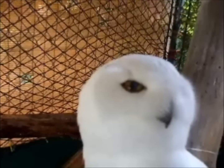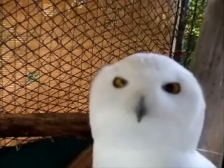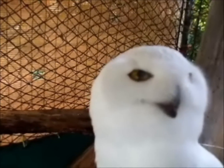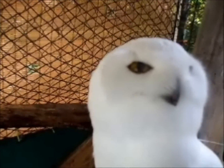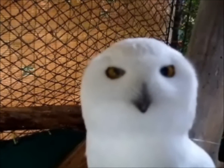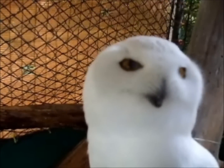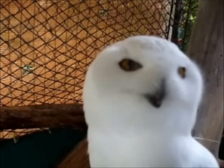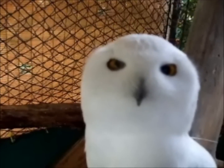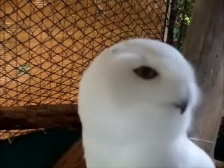So to release him into the wild would basically be a death sentence, and he would most likely expire within a week. He can't fly. It would most likely be food for something else. So he's perfectly happy here. He's not abused. He gets handled and treated well. So if you think he should be released, then you might want to think again, because he's a perfectly healthy animal otherwise, other than the fact that he's blind and flightless.